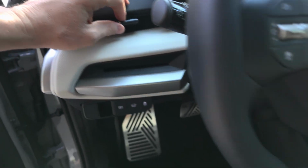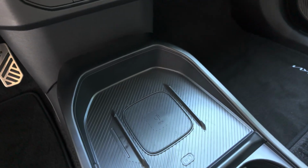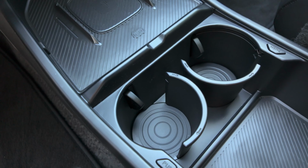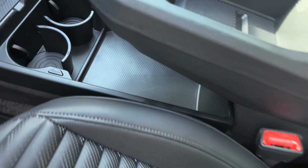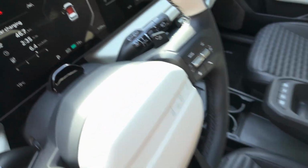There are the vents. Here in the middle, you have the center console where you can charge your phone wirelessly. You have 2 cup holders which you can close if you want to, and some storage space under the center console. Now, let me go inside.